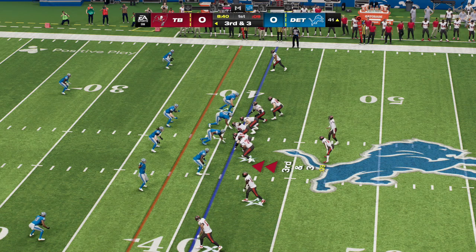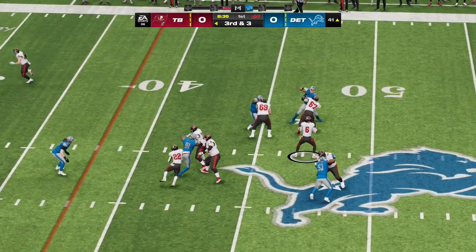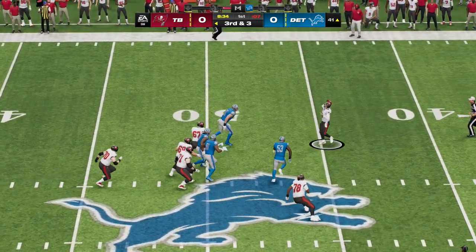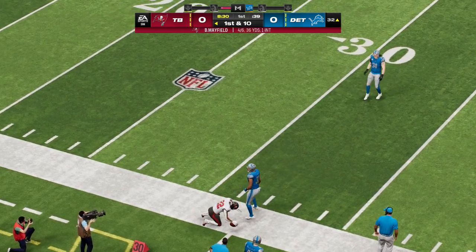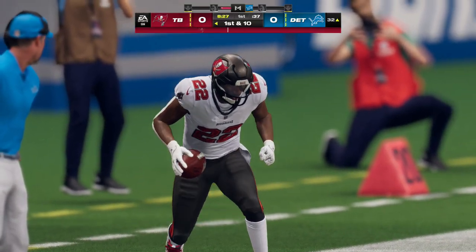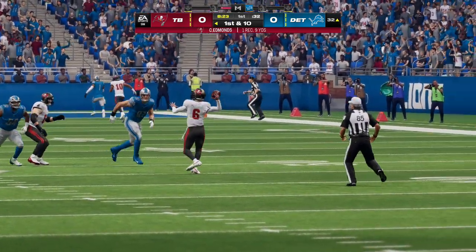7th play of the drive now as they come up on a 3rd and 3. Throwing, Mayfield. He's going to get that to his running back out of the backfield. And he is going to have the Buccaneers first down as they're able to get the 3rd down conversion.